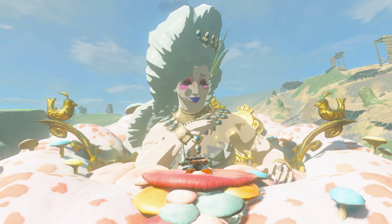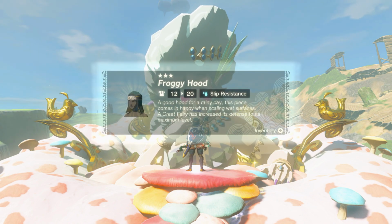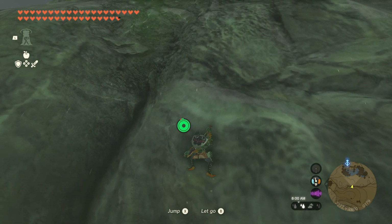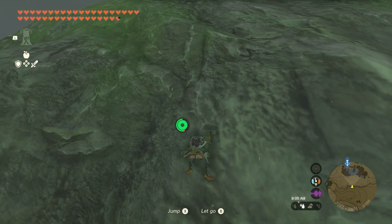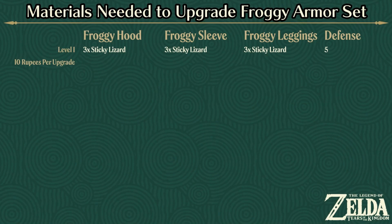Upgrading gear to level 3 or 4 won't unlock any more special abilities, but they will increase the gear's defense stat. So I'd recommend at least upgrading your gear to level 2 to unlock that sweet set bonus. Either way, I'll be showing you the locations of all materials up to level 4. Let's begin with the level 1 upgrade.